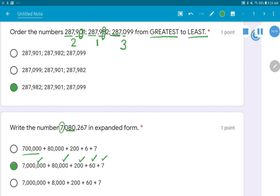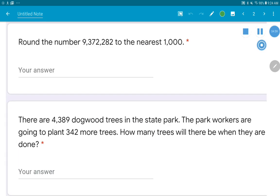Okay. I was asking about the second one. I was trying to say the bottom one is 10,000 off. Yes, the bottom one is the 8 in the wrong place value. It's 8,000 instead of 80,000. So that's what's wrong in the last choice. All right, moving on.